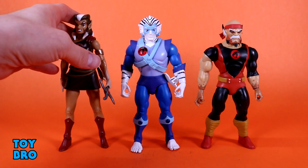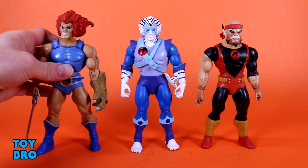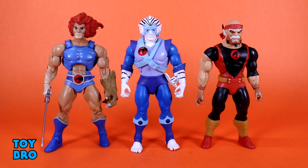But I think Bengali scales pretty well to Lynx-O himself. Now let's move her aside and do another male ThunderCat that is relatively okay. And there is Lynx-O, the Mattel version. He just happens to be handy right now, but you can see that these three line up pretty decently. I'm pretty happy with the overall scaling when it comes to the majority of the male figures. Pumaira is still really the only oddball at this point.